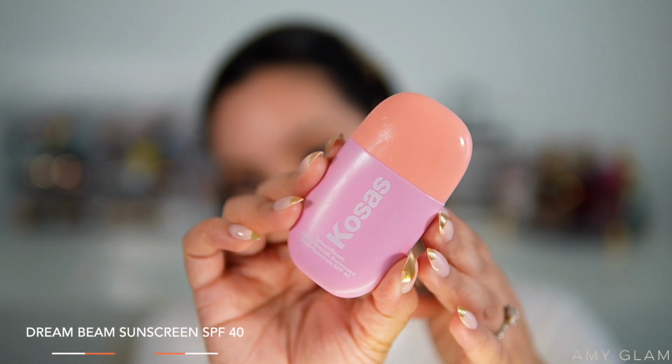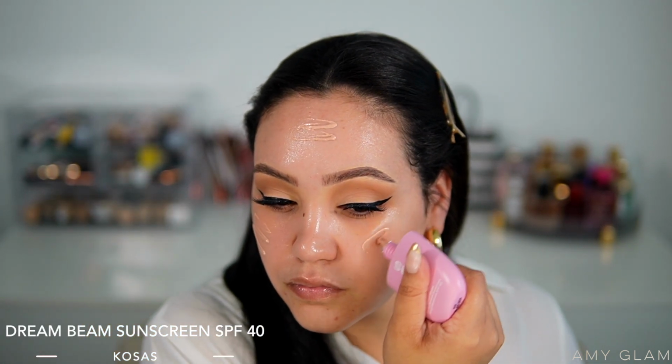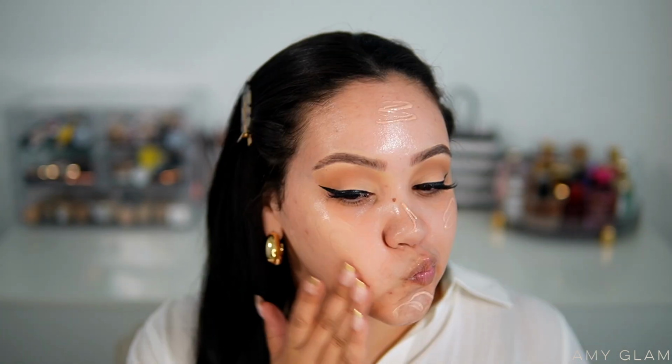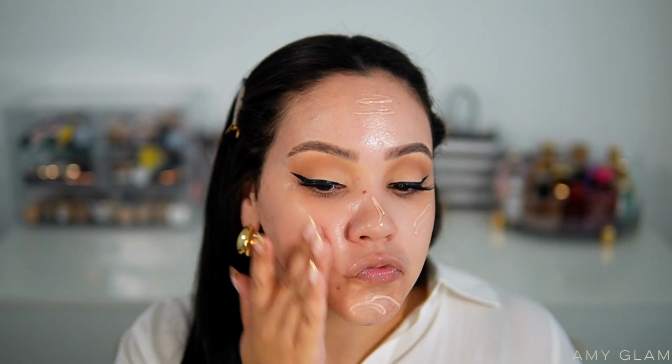I also went in with an SPF. This is the Kosas Dream Beam sunscreen. I do have to make up my mind about this one. It feels nice and my makeup went really, really nice over it. I just have to use it a few more times to make sure that it doesn't break my skin out or anything, but it feels pretty nice.